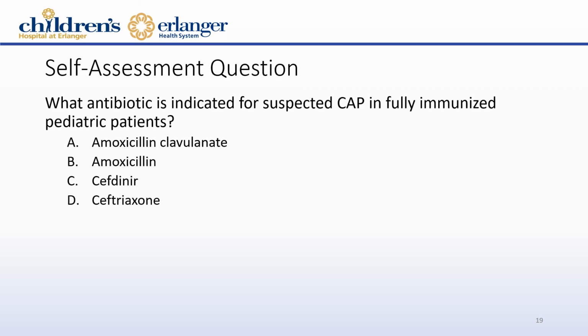For my self-assessment question, what antibiotic is indicated for suspected CAP in fully immunized pediatric patients? The correct answer is amoxicillin.